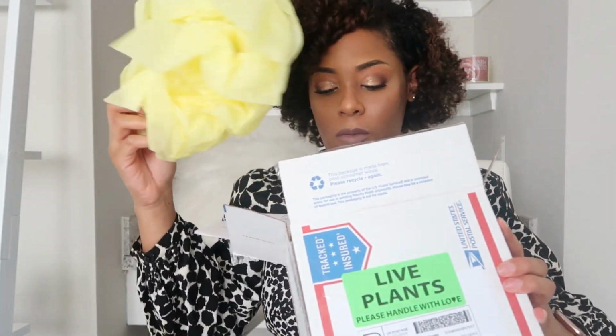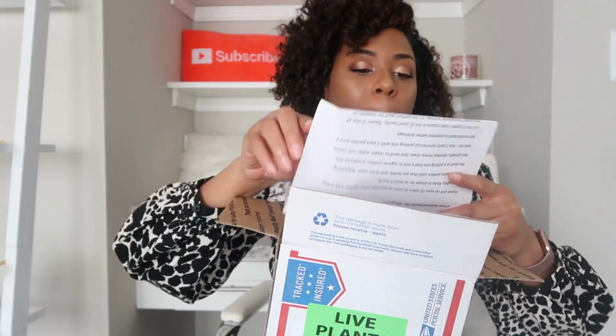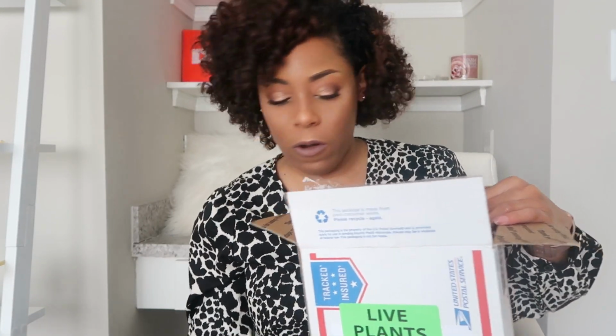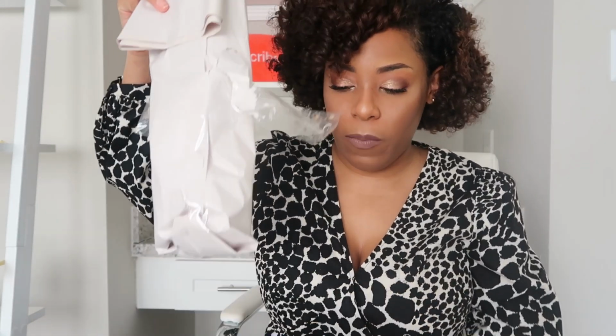Okay, so there's a little bit of wrapping paper in here. Also has kind of the seller's information on here. It's my Etsy receipt on here. It also has care instructions for the plant that I ordered. It's also taped to the box, which helps it stay in place. Again, with shipping plants, I've seen some people do so many creative things.